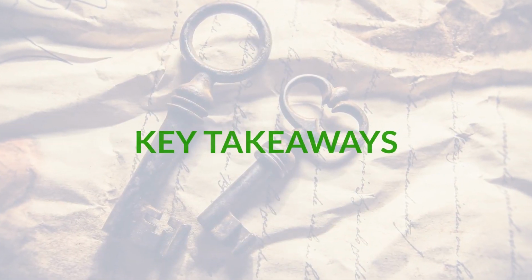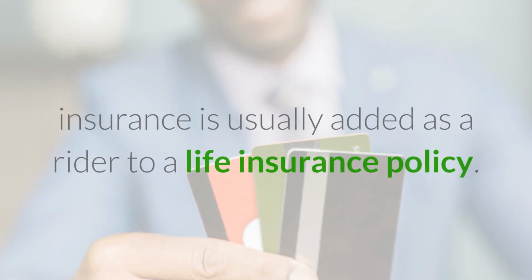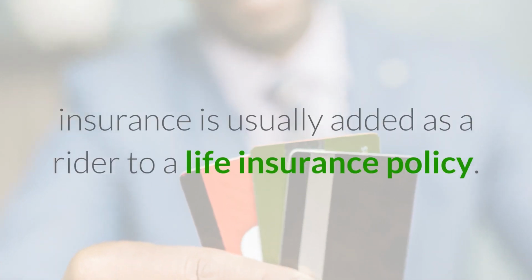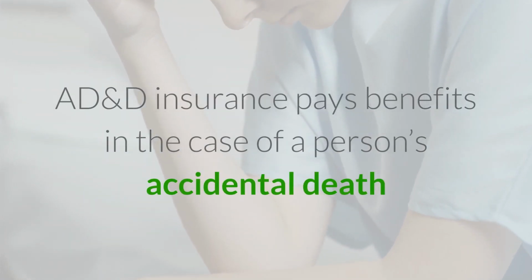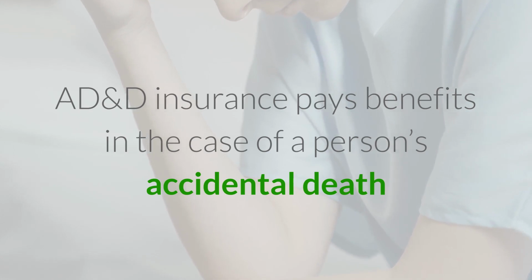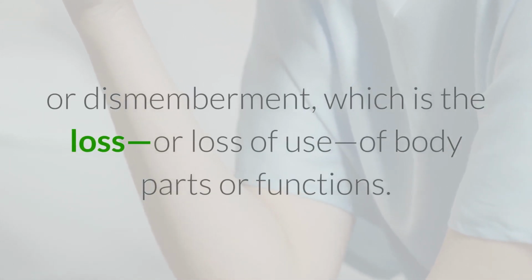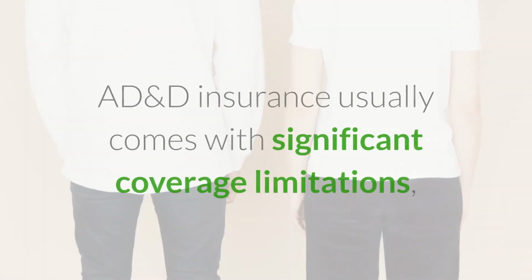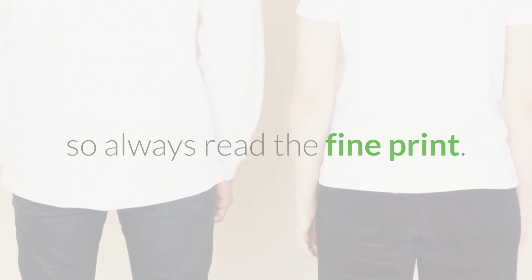Key takeaways. Accidental death and dismemberment, AD&D, insurance is usually added as a rider to a life insurance policy. AD&D insurance pays benefits in the case of a person's accidental death or dismemberment, which is the loss, or loss of use, of body parts or functions. AD&D insurance usually comes with significant coverage limitations, so always read the fine print.